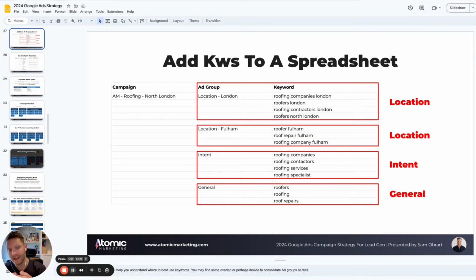We've got an intent ad group, which is your intent keywords like roofing companies, roofing contractors, roofing services, basically the keywords where people are clearly looking for a company to work with. And then a general ad group, which I'm going to go into more detail in a moment, where it's very broad, I suppose, or more general keywords like roofers, roofing, roof repairs, not necessarily with commercial intent, but something there that may be worth targeting.